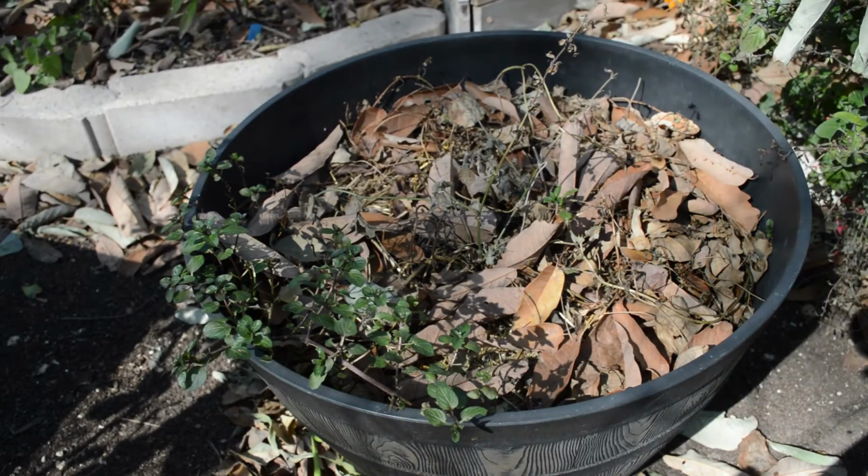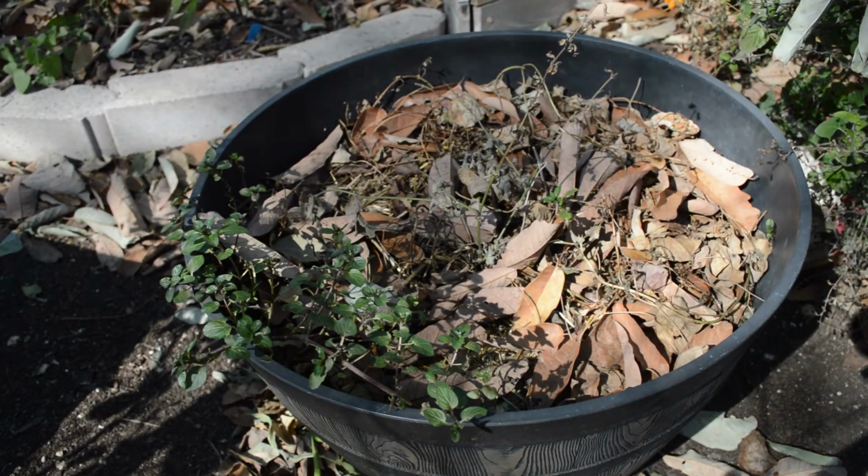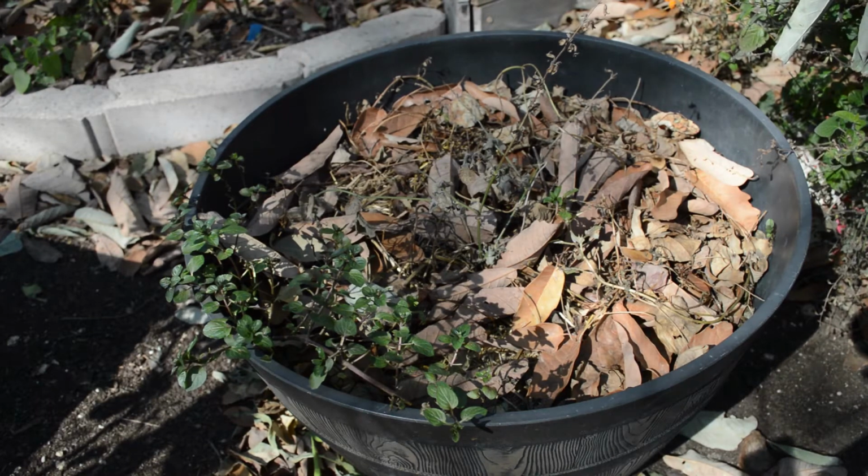This one here came from seeds. All I did was put probably 2 or 3 seeds in here, and it wraps around in here. Once springtime comes, I'm going to pull all this dead foliage back out of here, probably chop it up a little bit more and then put it back in there, and then make sure that the plant is going to be healthy.